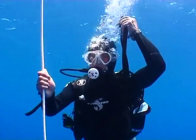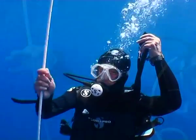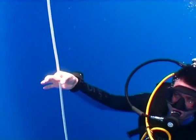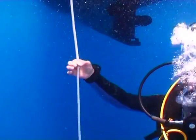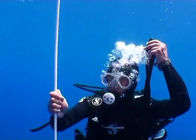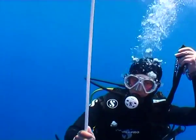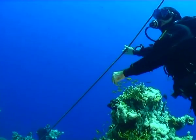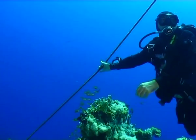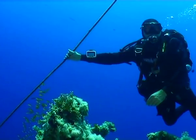Descending down a shot line, hold onto it with your right hand and do not let go. It is best to make a ring with your thumb and index finger and let the line run through it. You can use your left hand to equalize, adjust your BC or control your dry suit. As soon as you reach the bottom, do not let go of the line without first checking that you are neutrally buoyant.